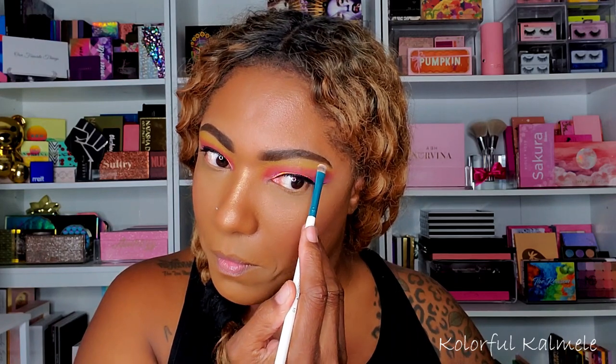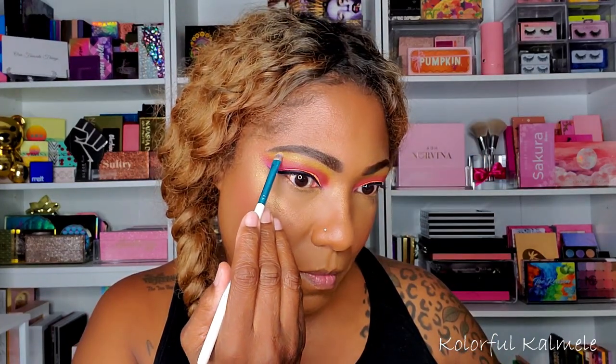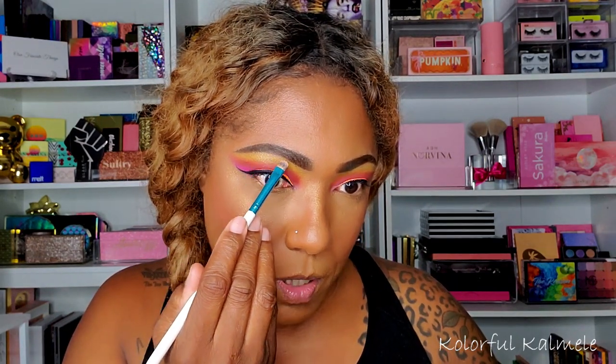Now I'm gonna do something I haven't done in a long time, and I hope I don't regret it, because I kind of got tired of seeing shimmer on my brow bone. That's why I stopped doing it, but I kind of want to put some of this highlighter on my brow bone today. Just a little bit, just to make that yellow glow. Not a lot, just a little. I don't even know if you guys can see that, but I just put a teeny bit.